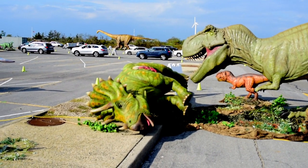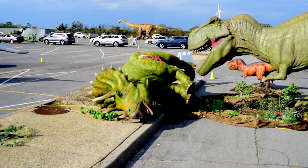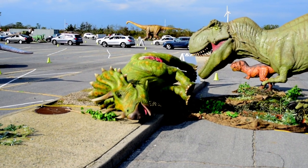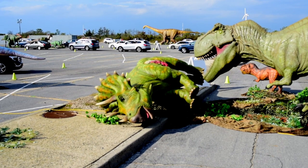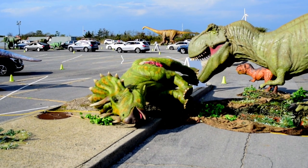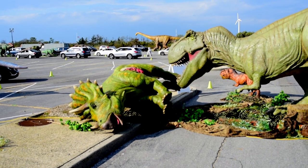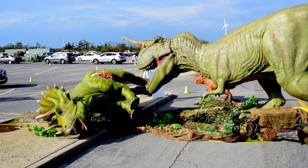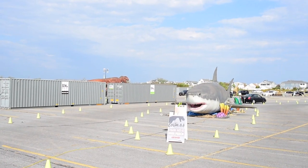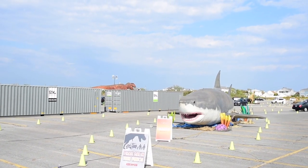But that crest was still there for some reason, most likely a display to attract mates or to scare away rival dinosaurs. Wait, I think that T-Rex is starting to notice your vehicle. Better make like a tree and bark out of here. Well, the good news is, at least we're not going to see anything scarier or with a bigger bite. And now, for something scarier with an even bigger bite.